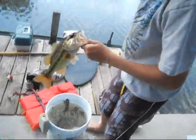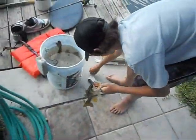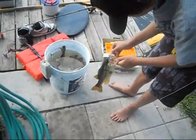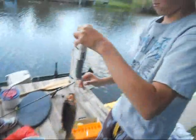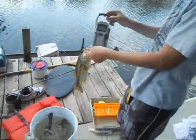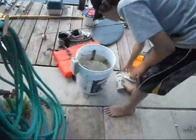Here's the first one. He's a spotted bass right there. Let's weigh him. All right, let's see what it weighs. All right, see what shows. 1 pound, 1 ounce. All right, release him. Next fish. Here's our next fish.